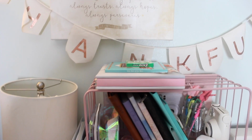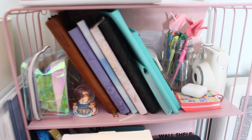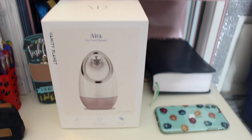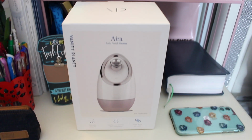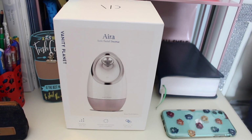Then I have an album. Then I have some notebooks. I have this little San Diego Zoo thing that I got when we went last summer. And then I have gel pens, my AirPods, and this I actually just got. I haven't tried it. It's a facial steamer, which I'm really excited to try out. It has good reviews, so definitely excited to try it out.